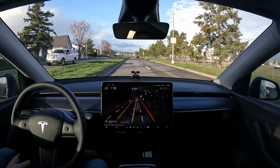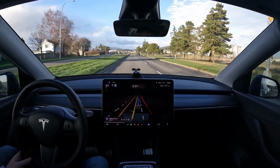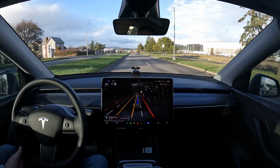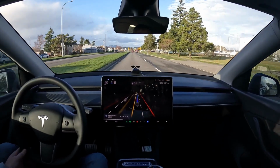Alright, hey, welcome back, folks. We are in Anacortes now. We are on R Avenue. This is a roundabout you may not have seen before. I don't know if I've ever had you on R Avenue. It parallels with commercial. So we're going to go through this and see how this roundabout does.